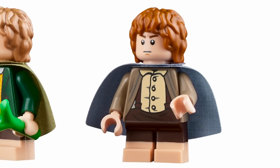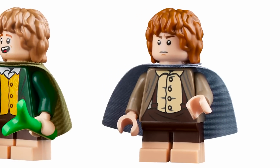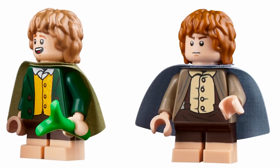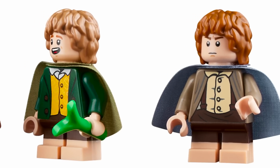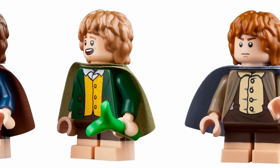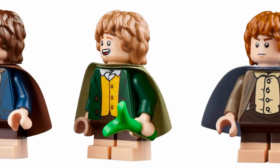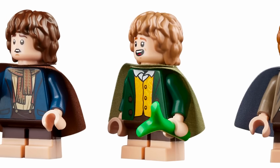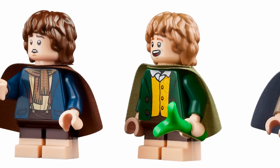And then next up here, we'll go through the hobbits. We've got Samwise Gamgee. I don't know about the hair choice that they've got for him, but still looks so great. One of the characters I didn't get before. And then here we've got Merry, and he looks so great. I love the accessory there of the carrot top, and the hair and the face, the torso. Oh, so great.